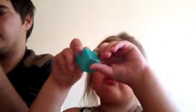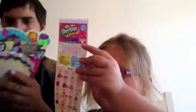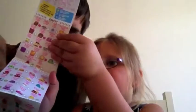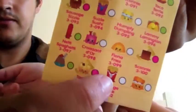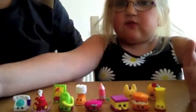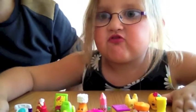See if I can find it. I just want to show Mummy this. Let's just show you the people on here. Where is he? Let me have a look. He's on here. International food. So he's there. Oh, here, look. There he is, down the bottom. And the red, ultra rare, which is good. So this is all of our Shopkins from season 3.